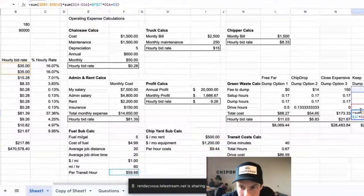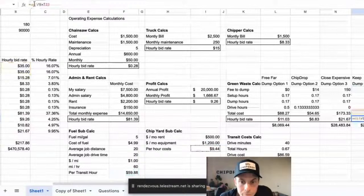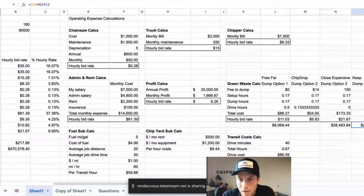Okay, great. So it was similar to how we did before, but then for the hourly bid rate, it was this total cost here, again, divided by 8 because you dump once a day. But then I added this per hour cost. So my per hour cost for keeping my wood chips is the per hour cost for just the dumping portion, as well as the per hour cost for having the chip yard and the equipment to deal with it. So that's how I did that. I just added those two numbers together and it came out to this amount.